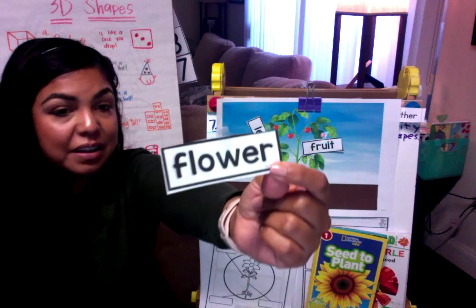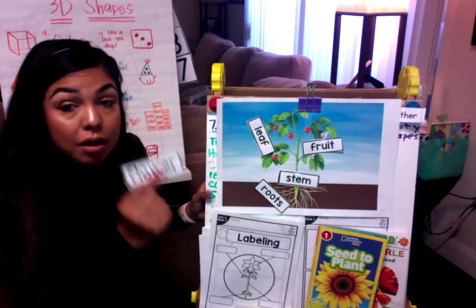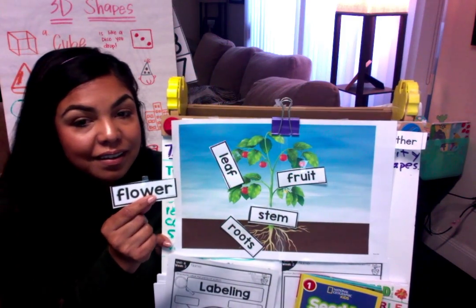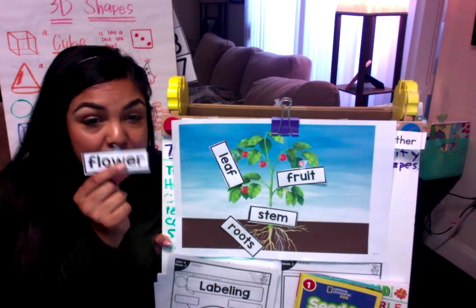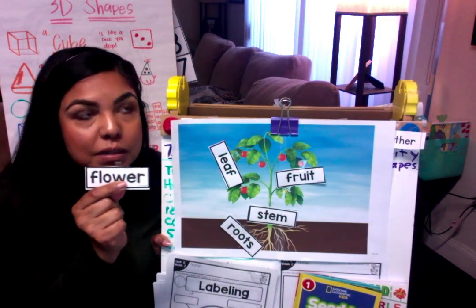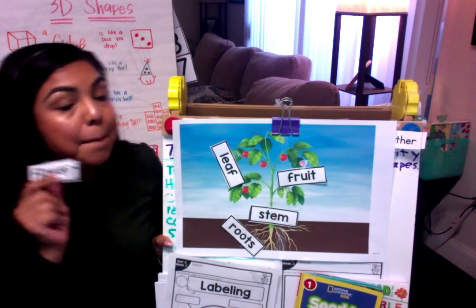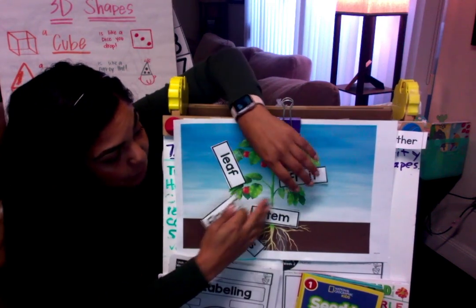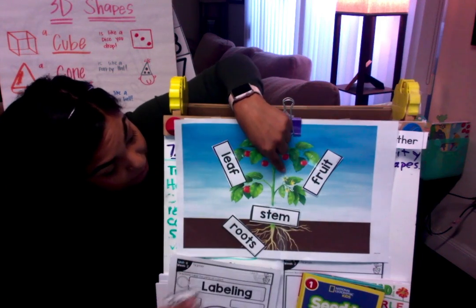Flower. Okay, so this one's a little tricky. I don't know if you guys can see it because it's so small. Does anyone see it or is it too small? Too small? Anyone see it? I'm going to do this one because it's too small and I know it's a little blurry. When you watch it on YouTube, you'll be able to see it, but it's so blurry, I know. So there's a tiny little flower. Do you guys see those?